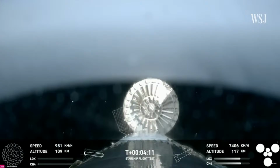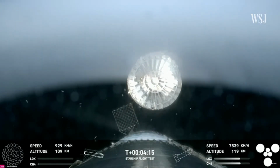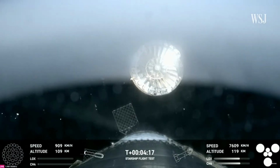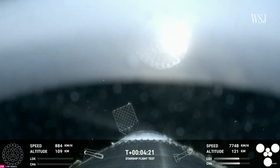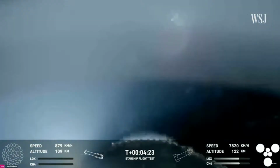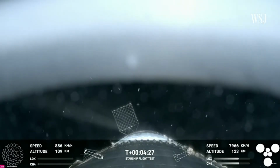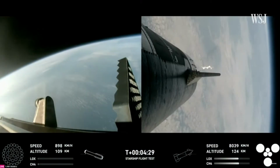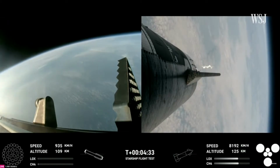Lots of excitement. So right here, this is our view of the jettisoned hot stage. As we mentioned, this is a temporary fix to help reduce the weight of the booster. So we have the Super Heavy booster. Future iterations will have a lighter weight integrated hot stage structure that won't need to be jettisoned.